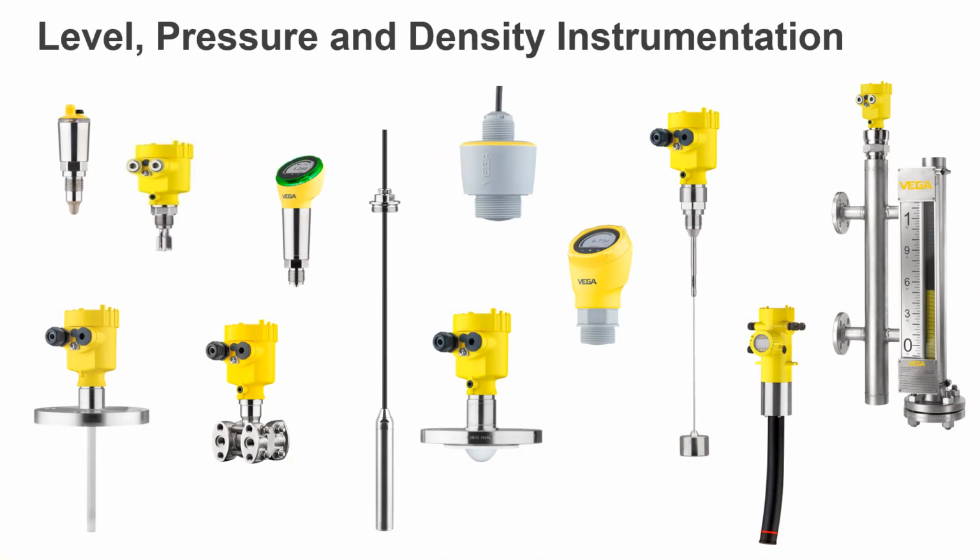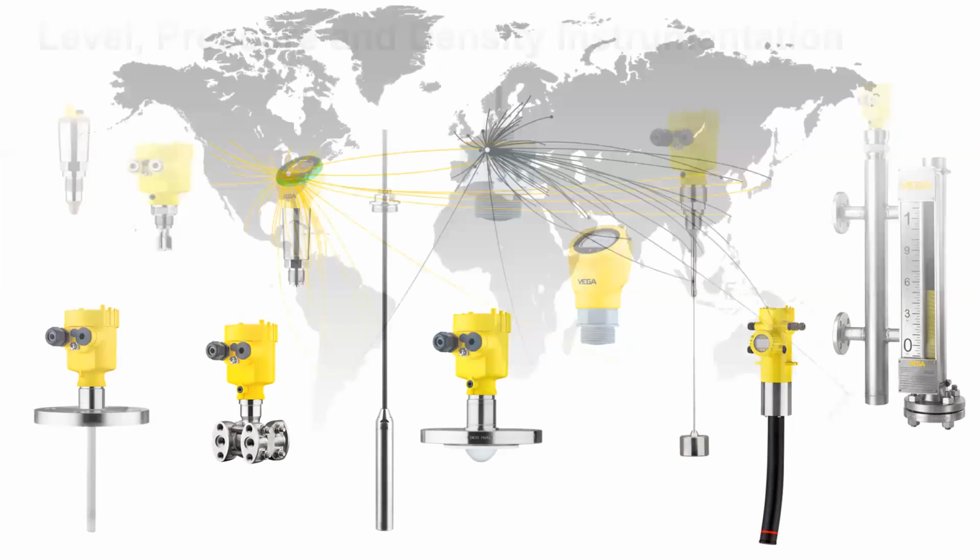The company, though, still does level, pressure and density instrumentation. So as you can see, we have level technologies for liquids and solids from a point level perspective. We have continuous level with capacitance, pressure, radar, guided wave radar, ultrasonic, magnetic level indicators, as well as gamma continuous level. And what we're going to focus on specifically is the gamma part of our product offering in today's presentation.